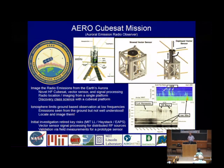We have a very exciting NASA CubeSat mission that's coming up called Arrow. This is using a sensor that's a talk in itself. It's called an electromagnetic vector sensor.